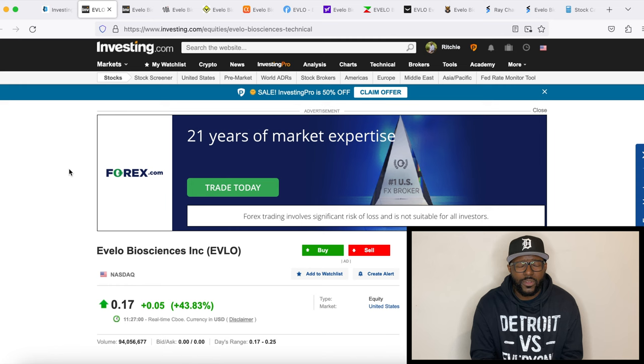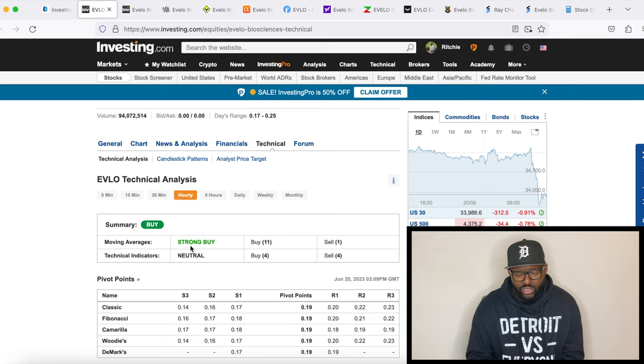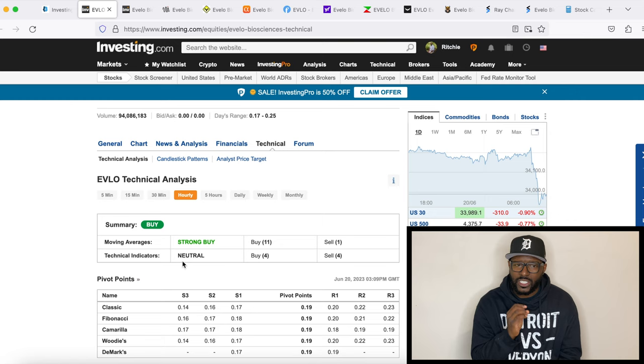But as I called it, I knew that this stock would probably do well on hourly trading. So according to technical analysis, the moving average is a strong buy and the technical indicators is a neutral. That's very rare for a penny stock to be a strong buy when I get to this portion of my investigation. And I knew that would happen because the stock price is so low, number one. And number two, there's a lot of volatility. So the right investors know how to manipulate that.